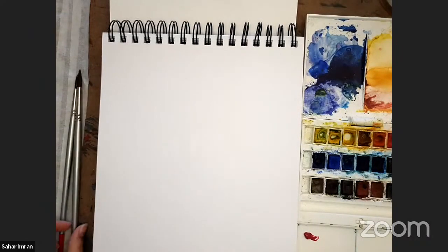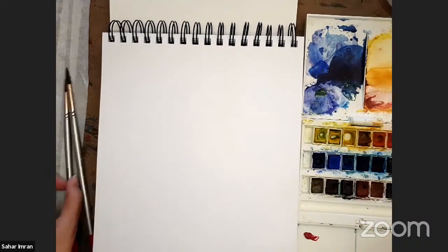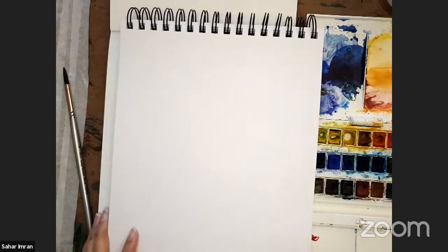I will be using a little bit of yellow here and gamboge, and I will be making a light gray, a violet kind of gray later on for my white roses. So before we start off with the actual painting, I will just show you the strokes that you need for roses.